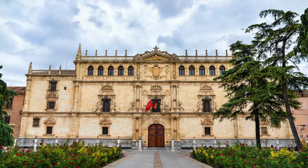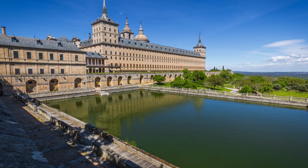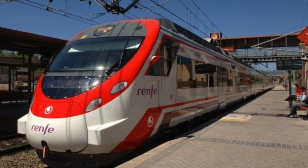Now let's talk about another form of public transport that can get you around Madrid, especially the Madrid community. If you want to do day trips and things like that, go to places like Alcalá de Henares or El Escorial. This form of transport is the best way. It's called Cercanías, and these are commuter trains that are run by Renfe, the state rail operator, and they connect the city of Madrid to those nearby towns that I just spoke about.